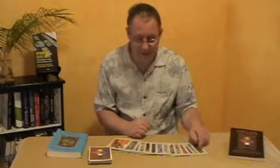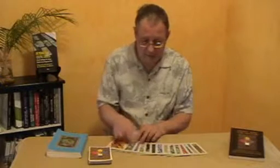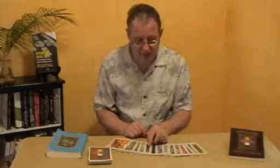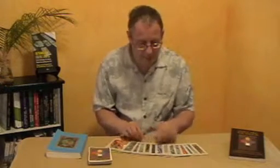And for the Princess we count 7: 2, 3, 4, 5, 6, 7, 4 of Swords, 1, 2, 3, 4, and then the 5 is 1, 2, 3, 4, 5, the Hermit card, 4, 3, 4, 5, 6, 7, 8, 9, 10, 11, 12. So it goes on.